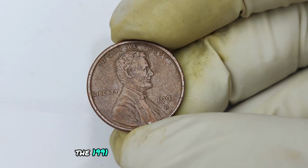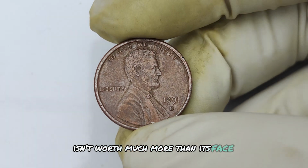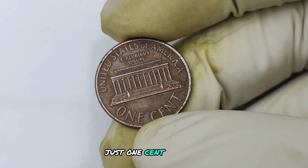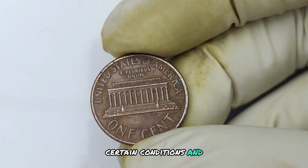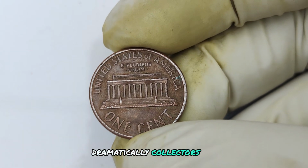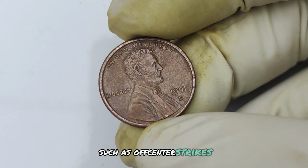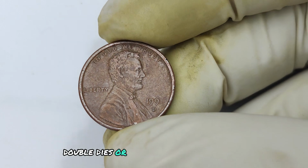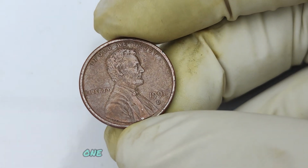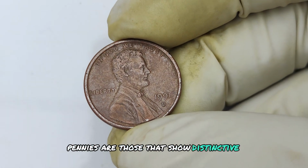The 1991 D penny, in its standard form, isn't worth much more than its face value, just 1 cent. However, certain conditions and unique errors on the coin can drive up the price dramatically. Collectors pay top dollar for pennies that have specific features such as off-center strikes, double dies, or exceptional minting flaws. One of the most valuable 1991 D pennies are those that show distinctive errors.